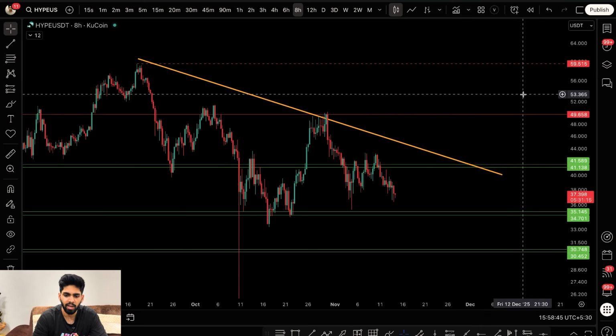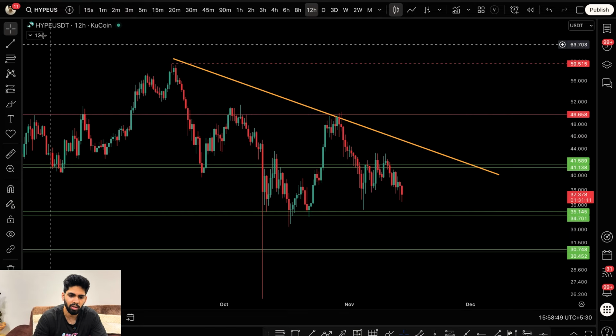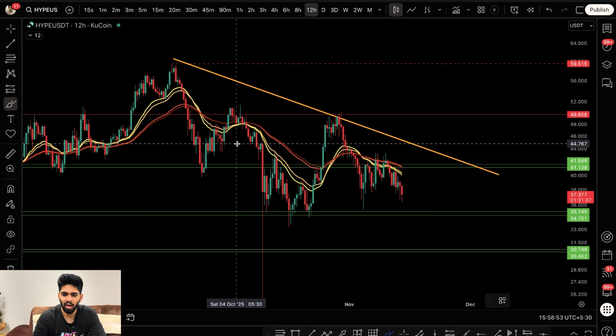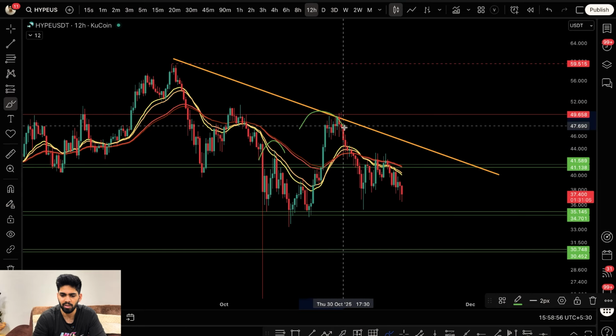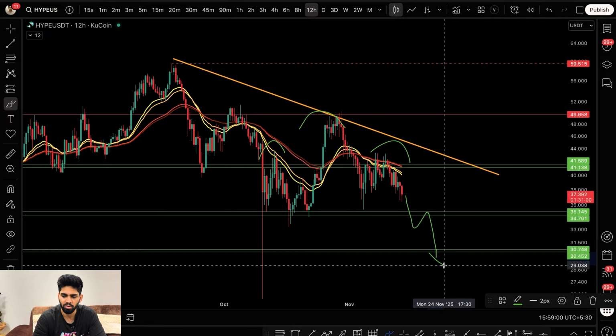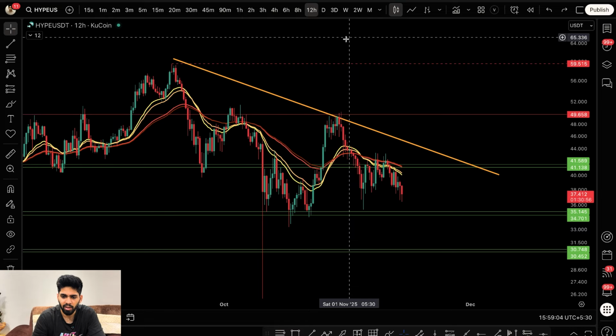Yes, you can look at Hyperliquid though. Hyperliquid is one of the tokens which is actually good. What I am doing on Hyperliquid is, if I bring up the EMA ribbons, you can see how this thing is trying to create a head and shoulders pattern. If the head and shoulders is successful, then this thing is going to fall down to sub 30. And there I'm going to buy.